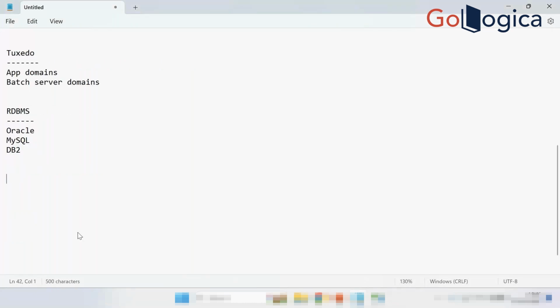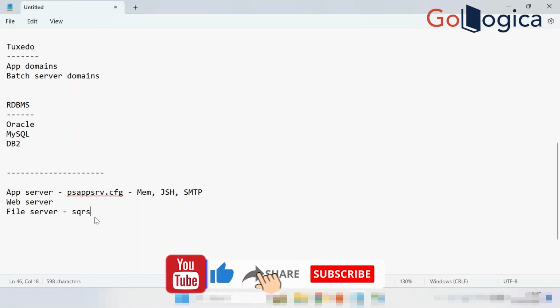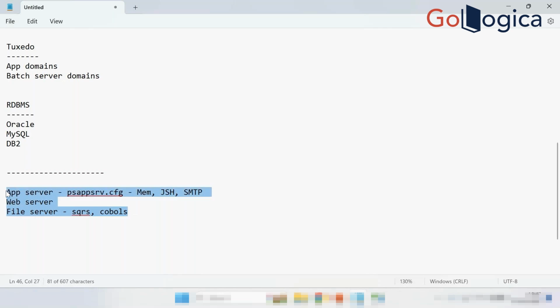So for example, you have an app server domain, right? You have a web server domain. And in the app server, you have psappsrv.cfg. This is an important configuration file which would contain how much memory is allocated, how many processes, handlers, how many, your SMTP settings and all. So this is information you would want to retain. And if some files are created or modified, there are some files maintained on these servers as well. So you have web server, you have file server. Generally on the file server you will have different kinds of programs, SQRs and COBOLs and all of that. You would want to make sure that these backups are taken regularly.